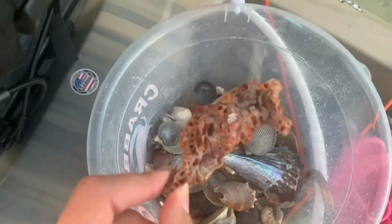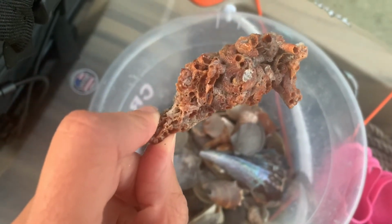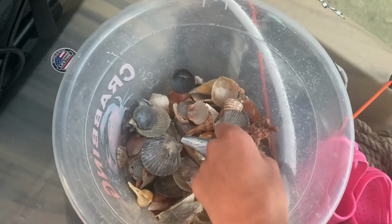Here's another cool piece of coral. This is beautiful when I use the resin on it. The orange just pops. It's so pretty.